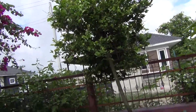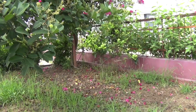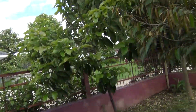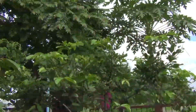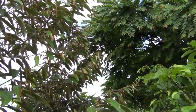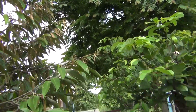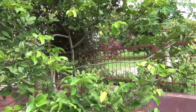Now here I need to make time to move that lemon tree out of there and trim this red tree because it's overtaking that lychee. Now this avocado tree here is kind of leaning over because this tree here was way over this thing and I trimmed it back. Now looking at it, I think I have to take a few more off of there.